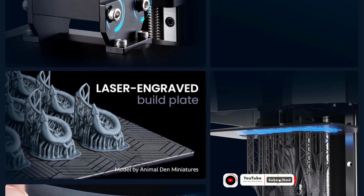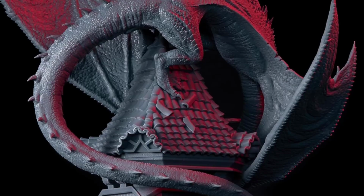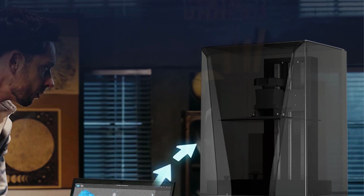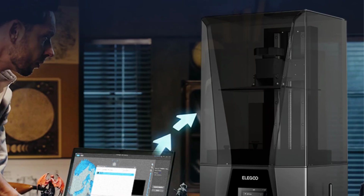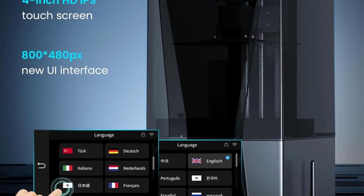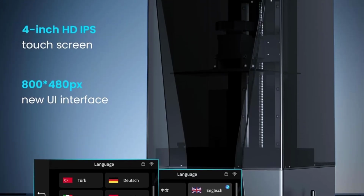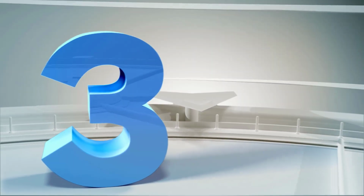Running on a new Linux OS with 4G RAM, the printer operates with impressive speed and stability. File transfers are smooth and convenient thanks to built-in Wi-Fi compatibility with both 2.4 GHz and 5 GHz networks. The reliable 4-point leveling system means you only need to level once, and a laser-engraved plate guarantees strong adhesion while making model removal simple.